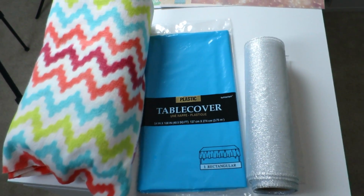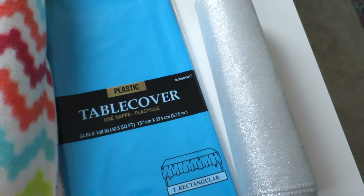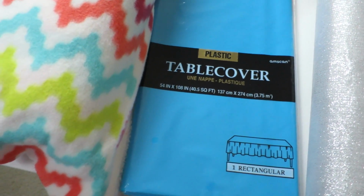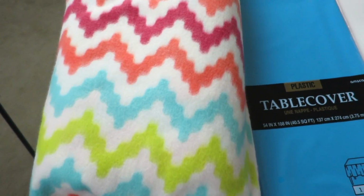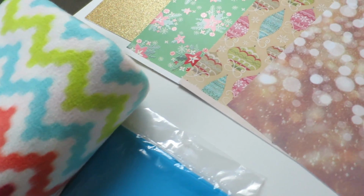Sometimes I'll film with the white desk as my background, but when I want a little bit more color and variation, then I have this glittery roll of tulle. I have plastic table covers in so many different colors, and I have a lot of different patterns and colors of fabric. So I'll just put these down on the desk and change up the background a little.